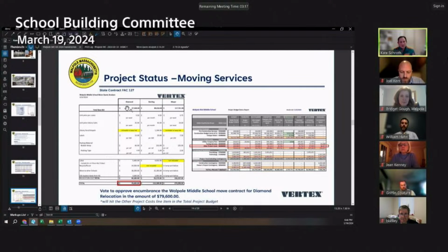And then moving furniture within the school. So an example is that the high school is going to take most of the desks in the Bird, and then switch out their desks in the high school. So we did full inventory lists of the Johnson and the Bird school, and it's one big puzzle in figuring out where things can get reused.